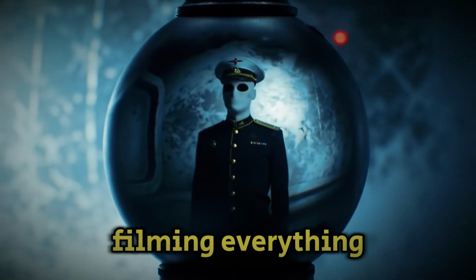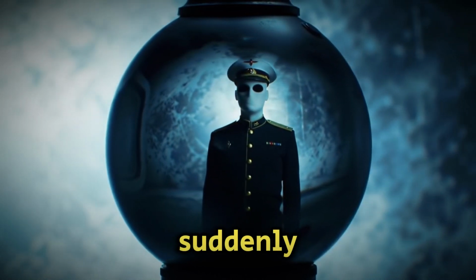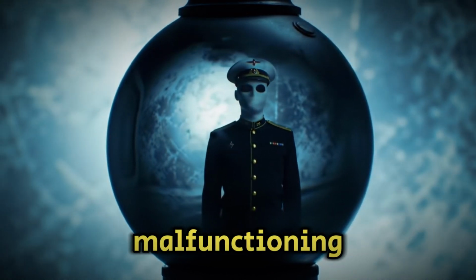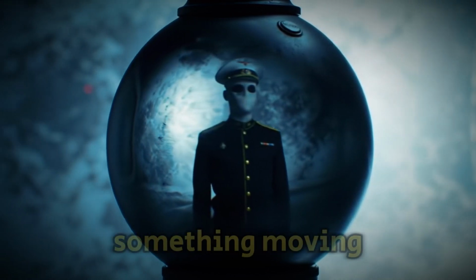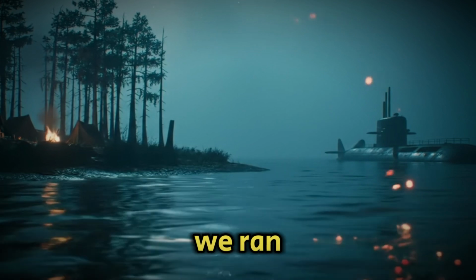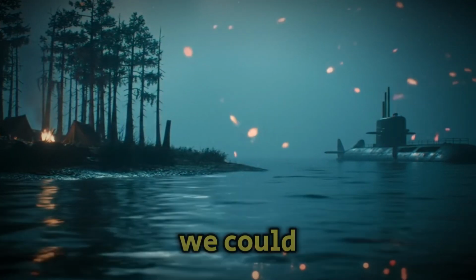David was filming everything when it happened. The sphere began to glow, and suddenly, every piece of electronic equipment we had started malfunctioning. The temperature dropped another 20 degrees, and we could hear something moving in the water outside the submarine. We ran, left everything behind, and got back to our boats as fast as we could.